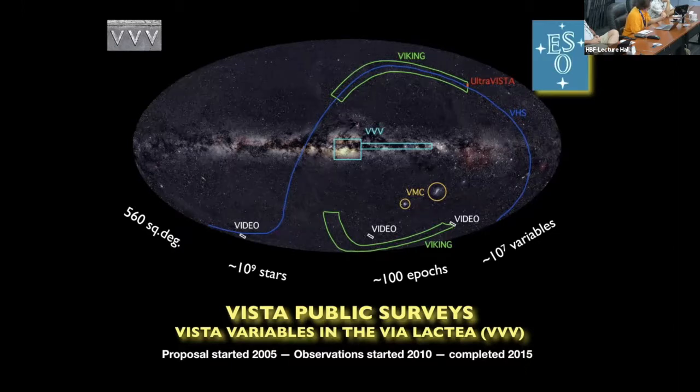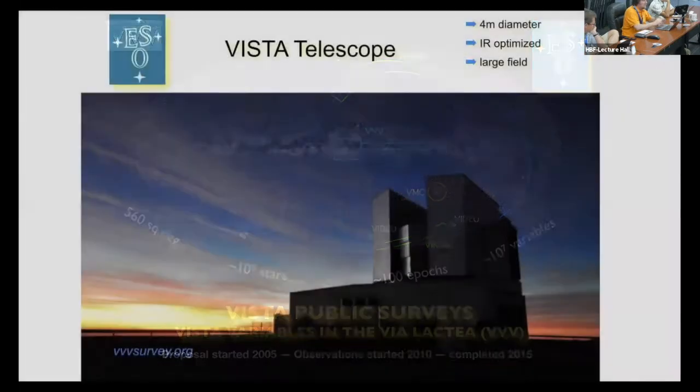The idea originally was to map 560 square degrees, 1 billion stars, about 100 epochs, and about 1 million variables. But now we are mapping a couple billion stars, and the variables are more like 10 million. And we are approaching 100 epochs in some fields.